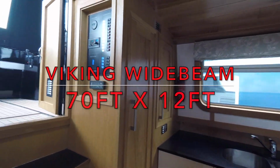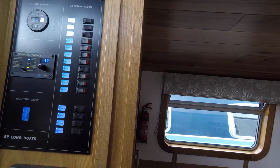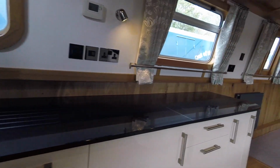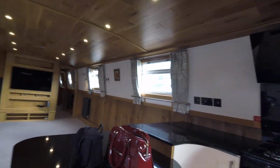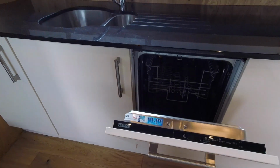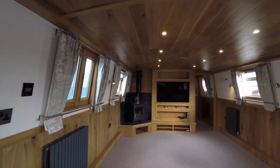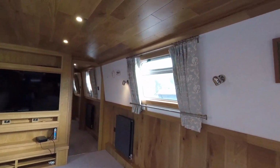This is a beautiful Viking wide beam boat. It was fitted out by Steen Poirier on a Viking canal boat shell. It's got a reverse layout, 2 bedrooms, and has a Beta 90 engine, so it's got an upgraded engine. It's also fitted with a generator. It's a whisper generator, so it's very quiet. It has a Cabola heating system, and all the domestic appliances are included: fridge, freezer, washing machine and dishwasher. This boat, I'm sure you'll agree, is incredibly luxurious.